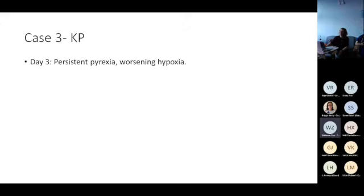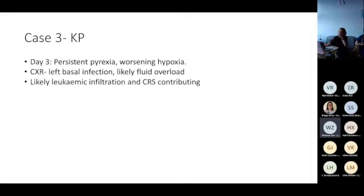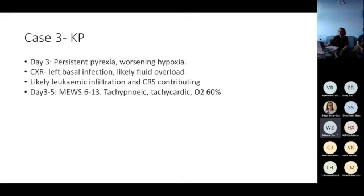So on day 3, still on one of the haematology wards, he had persistent pyrexia and worsening hypoxia. A chest X-ray showed left basal infection and changes consistent with fluid overload or pulmonary congestion. Actually, it probably was a bit of fluid. When we're worried about tumour lysis, often we pour lots of fluid in. If he's got a white cell count of 100 and it's monocytic, he's probably got some leukaemic infiltration as well, and probably a bit of cytokine release. So it's probably more a mixture of everything.